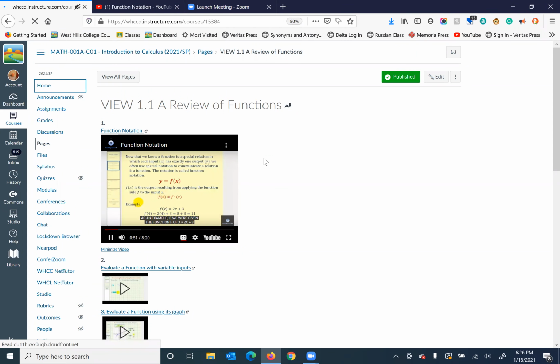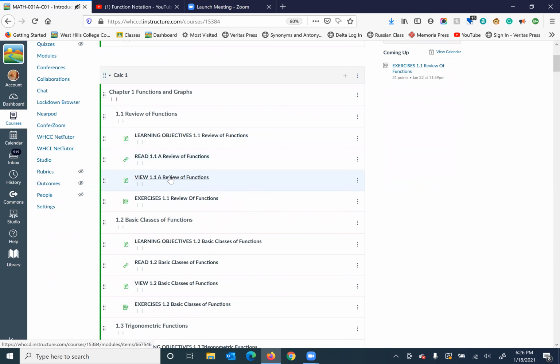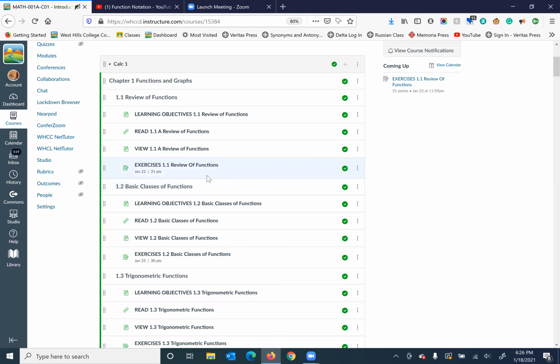Two things that you should do is read the textbook itself, because that really gives you an idea of what you're learning. Go see the videos to confirm your learning and get maybe subtle nuances that you didn't get in the book, or just a different explanation. And then you have the exercises here.